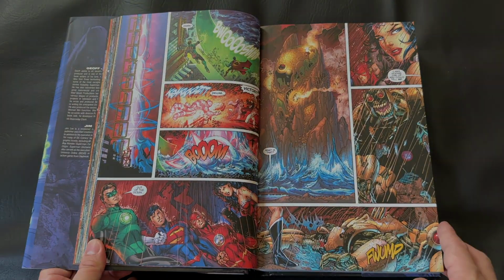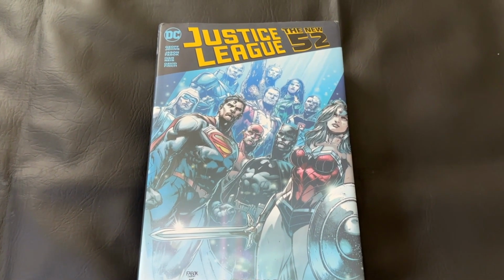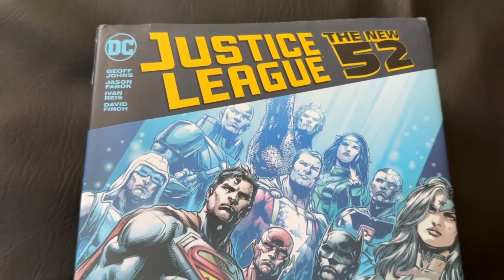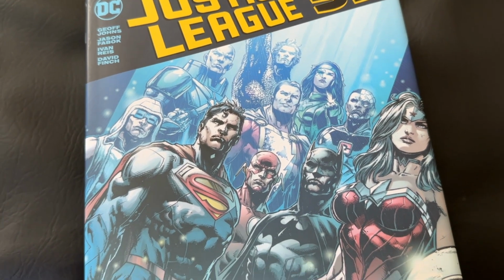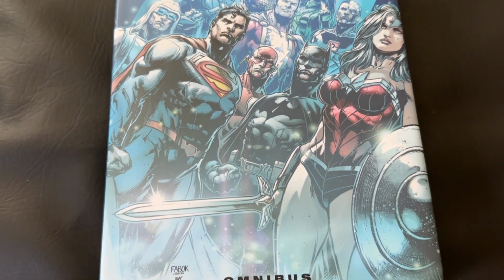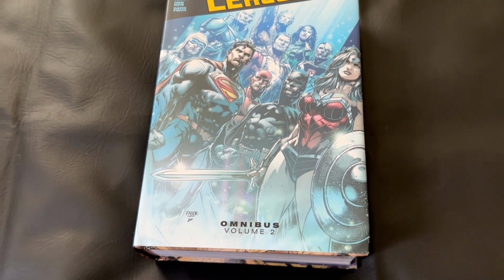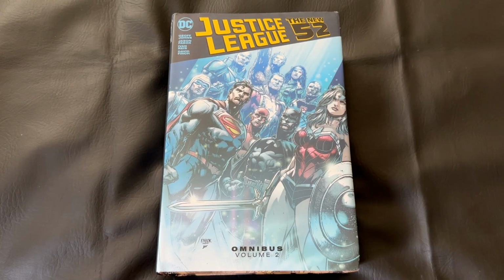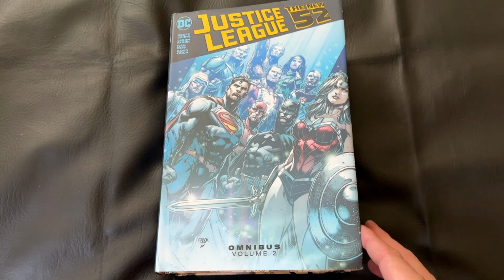Anyway, good stuff. Okay, keeping the ball rolling, Justice League, the New 52 Omnibus Volume 2. So this is the back half of that Justice League run I was talking about. It has stories like Forever Evil, The Darkseid War, so many good stories that I've never had the opportunity to read, and I'm so excited to get to it.